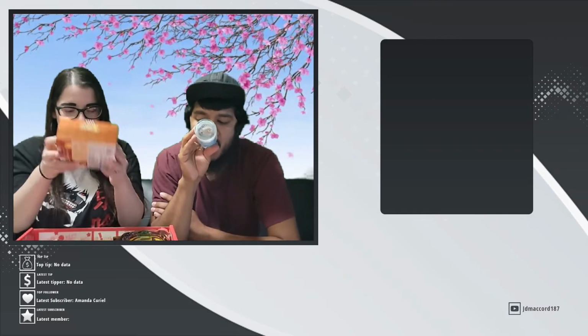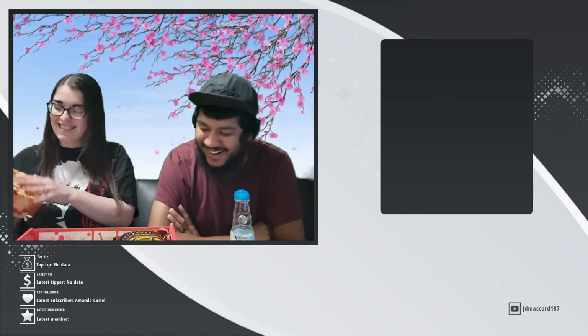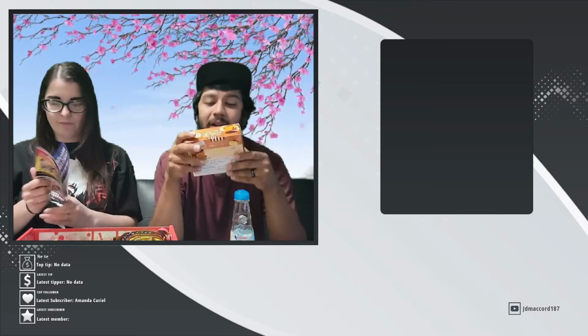I have an eye on this. And I don't know why, because I don't actually like flan, but Peach Parfait Kit Kats are down. Damn! I'm excited for that. Look at that, flan. Hell yeah. It's like holographic.